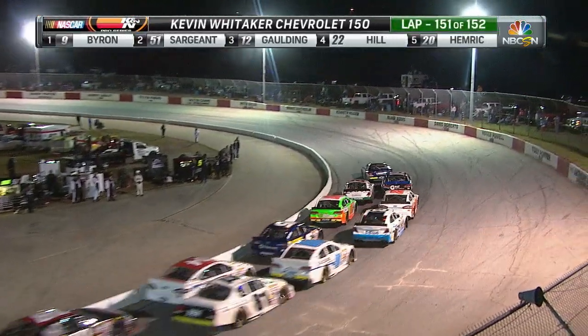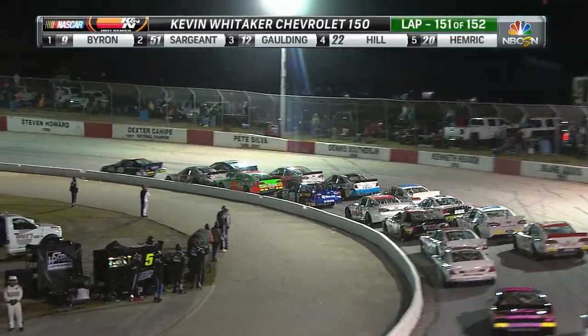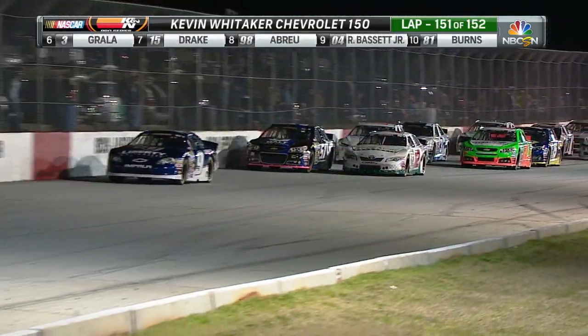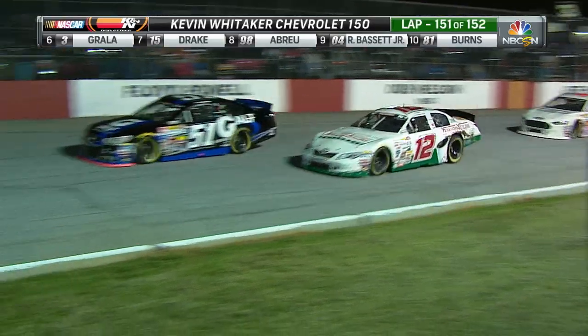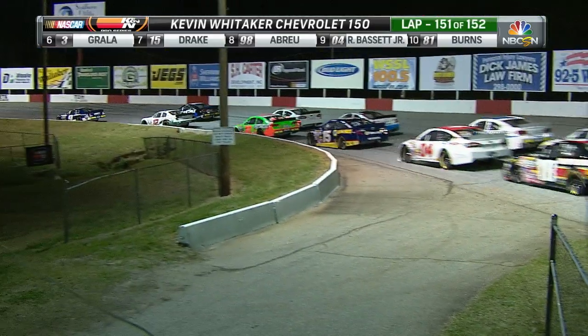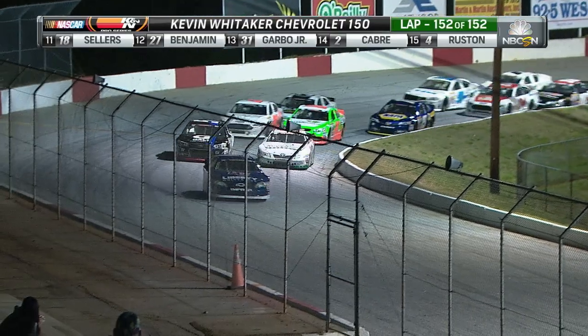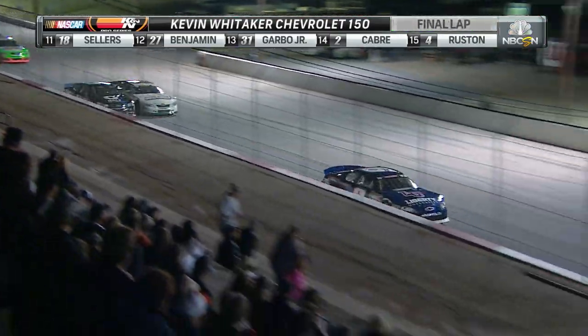Byron gets a great start, gets away from the 2 in the second row. He's clear of them. What a great car he's had all night. He proves it again in this restart. Now we have Galding on a hard charge on the inside of Sargent. Sargent battling back on the outside. They finished 2nd and 3rd at New Smyrna. Who will it be this time? William Byron still with the advantage, coming to the white flag.